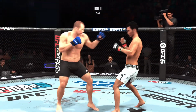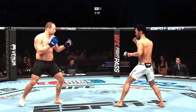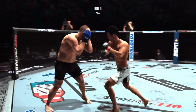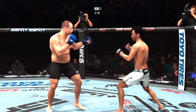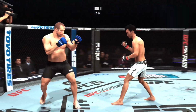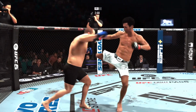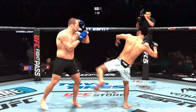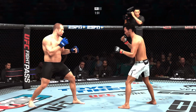Beautiful strike. Fedor Emelianenko going for the takedown here. Nothing doing there. Good job defensively to block that punch. Just over 2 minutes to go. All right, so Emelianenko circling to his right. Missed on the right hand. Fedor Emelianenko gets absolutely punished by that head kick.